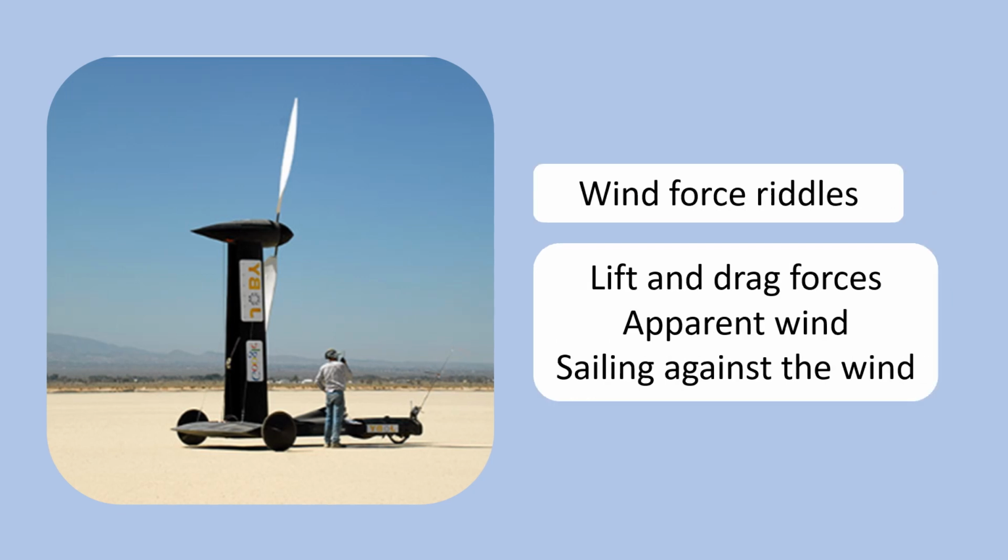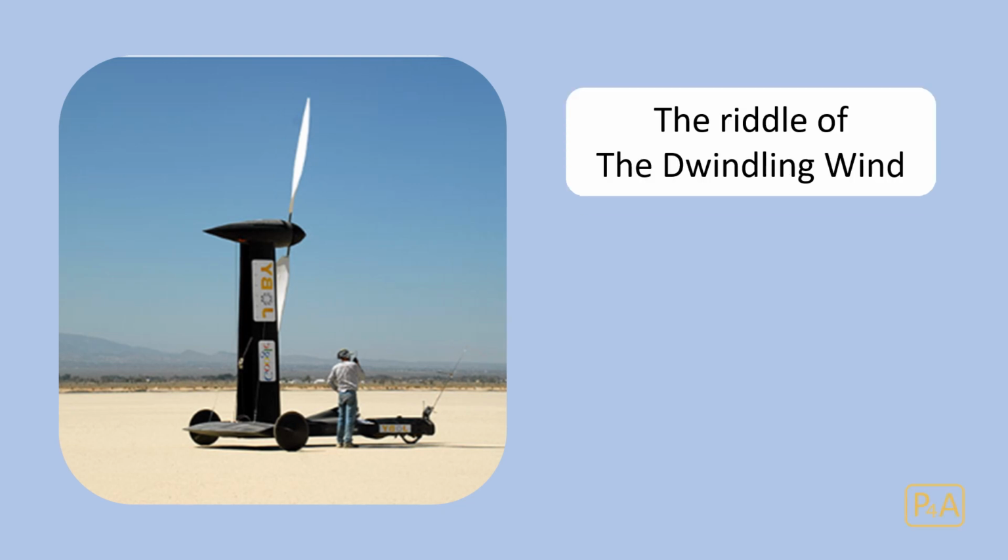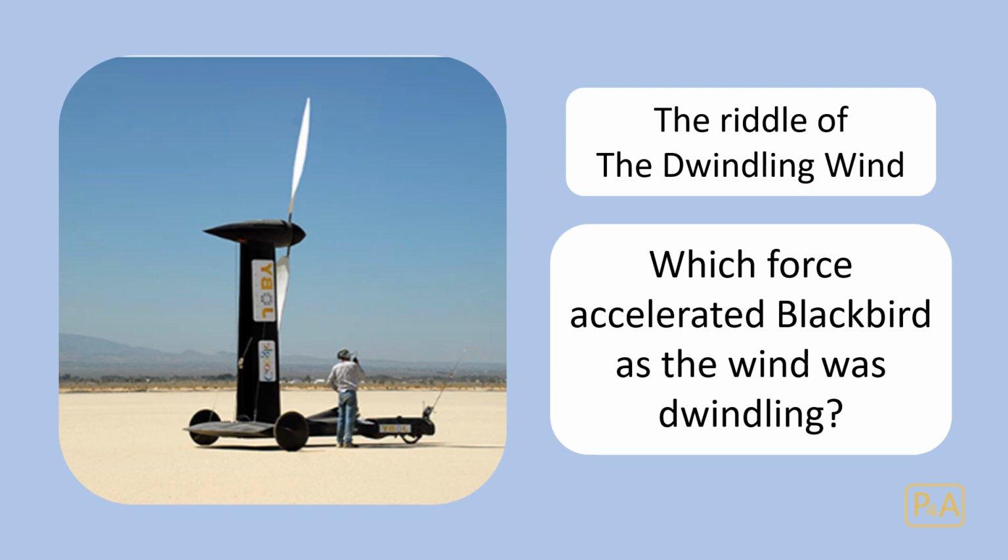Wind forces have many counterintuitive features. We'll describe lift and drag forces, apparent wind, and sailing against the wind, and show how they affect Blackbird's motion. As Blackbird was accelerating downwind, the apparent wind on it dwindled. Yet, it was accelerating, even when the wind dwindled to zero. Which force accelerated Blackbird as the wind was dwindling?